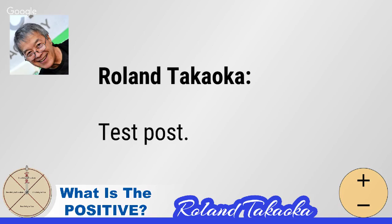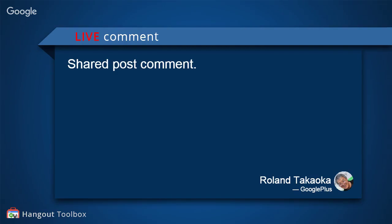The other aspect of my test was that I went to the Hangout toolbox and checked the Comment Tracker within the functionality that's built in. I actually tried using that, and when I did, I got the shared post comment to display within the Hangout window. It looks a lot better than the typical Comment Tracker. It's very pretty. It even matches the colors of my Hangouts, so I kind of like it.